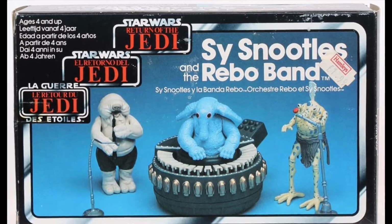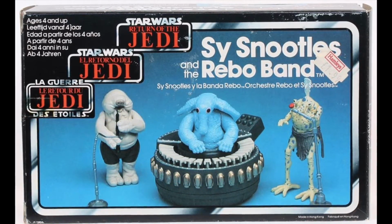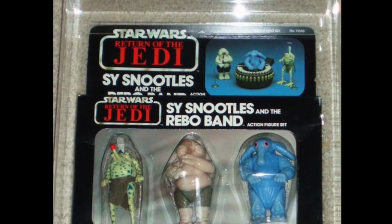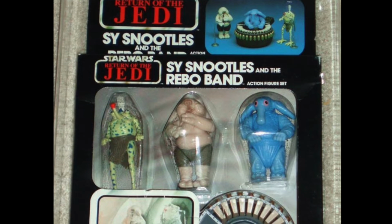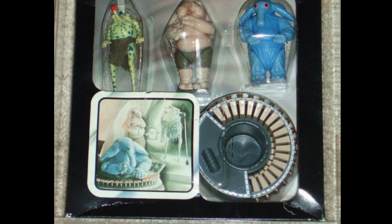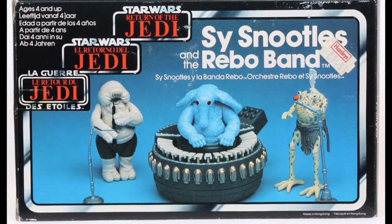Staying with Jabba once more, we have the Max Rebo Band. Again, another creature set from the vintage line that we are yet to see in the modern vintage collection. Back in the day this set was released in 2 different package types. You had the open window style version like the one I'm showing you on screen now, and also a tri-logo box version, which is actually the one I prefer and would most like Hasbro to use as an inspiration.